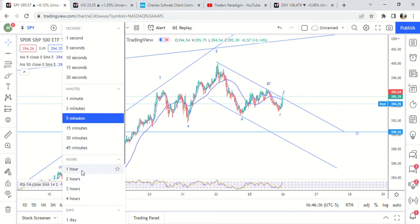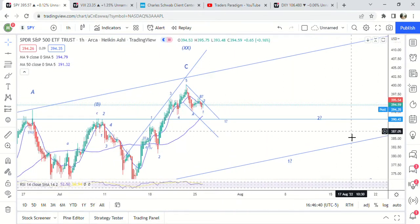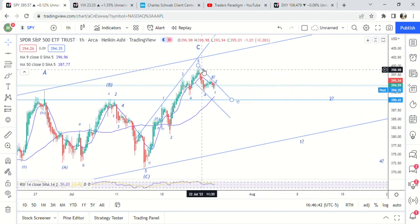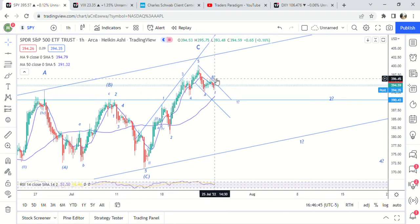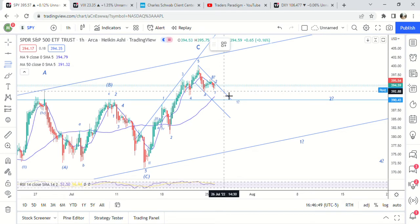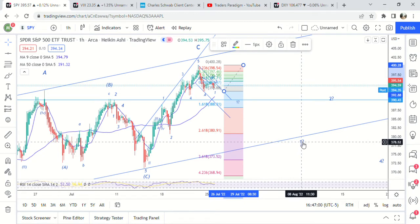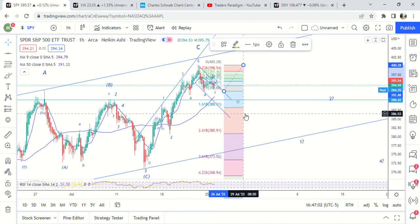If you zoom out here on the 1-hour chart, you can see that there is a possibility this could be a 1, 2, and then we get a third wave down. And we're looking for, like I said, 388. But if we came all the way down here to 380 and then bounced and went down more, 378 is my first target for this wave in order to get to my overall target of 315.